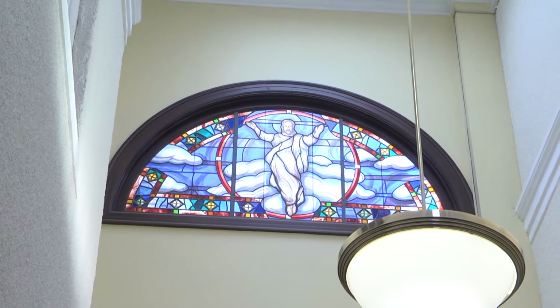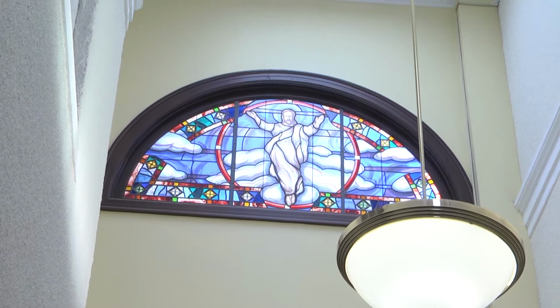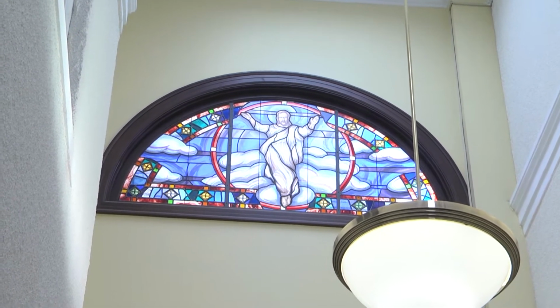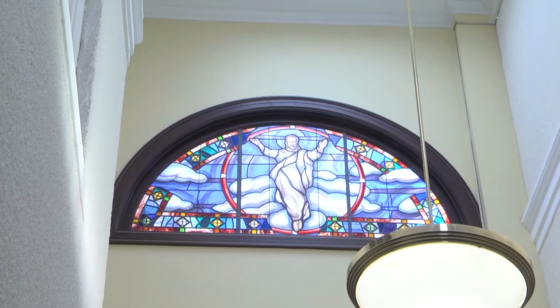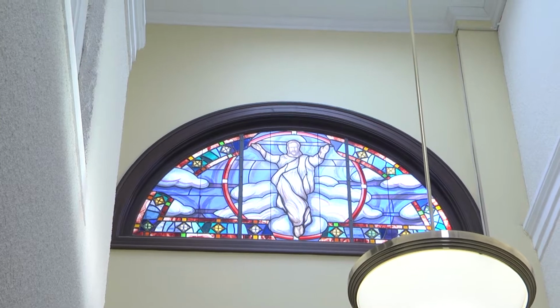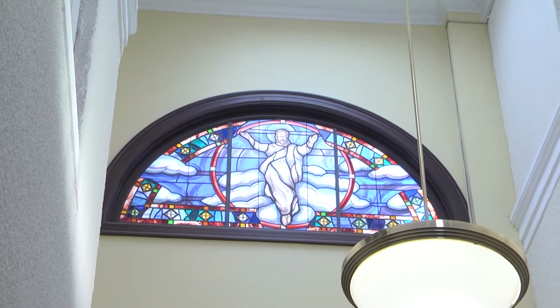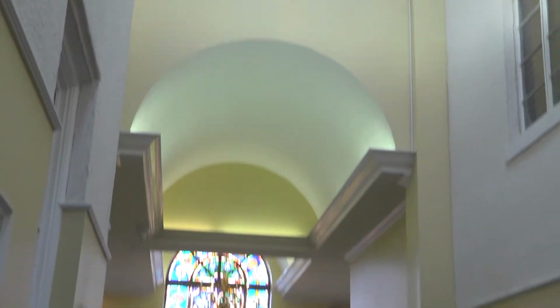So you can come back, and this is Jesus the Ascension. This was done at the same time that we did these windows. You can see the color of the borders and everything was done in a very similar style, and that's a very traditional symbol of Jesus' resurrection. He's in the clouds there with his robes flowing and all. So that was done at the same time that we did these windows.